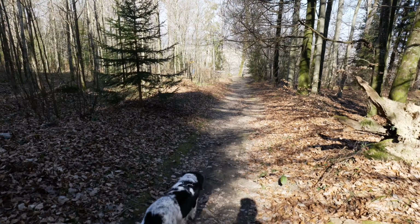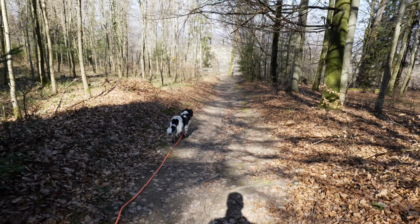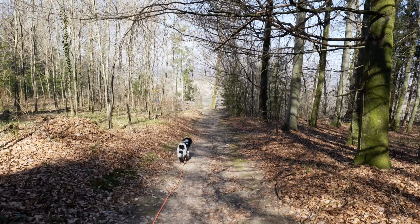And I think we will soon be getting a view of the Rhine Valley. So here we are at the Kaiburgerstein, 541 meters. It's been a lovely walk so far. Beautiful walk through the forest. I can see the Rhine Valley on the right hand side of me. And I'm sure the rest of this trip to Schaffhausen is going to be equally great.